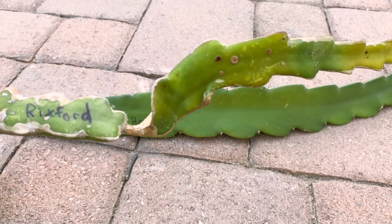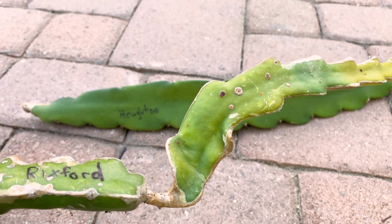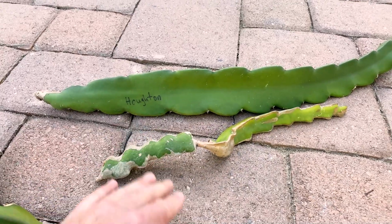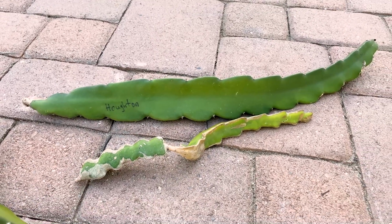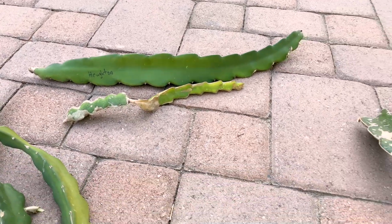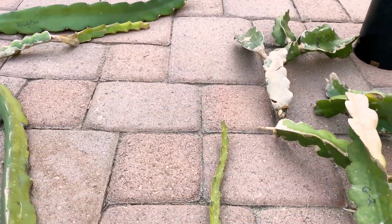And there's a lot of wrong Rixfords out there that look like a G2 to me, so be careful when getting Rixford. It should be a 8 to a 10 ounce, roughly, sized fruit. They're smaller.